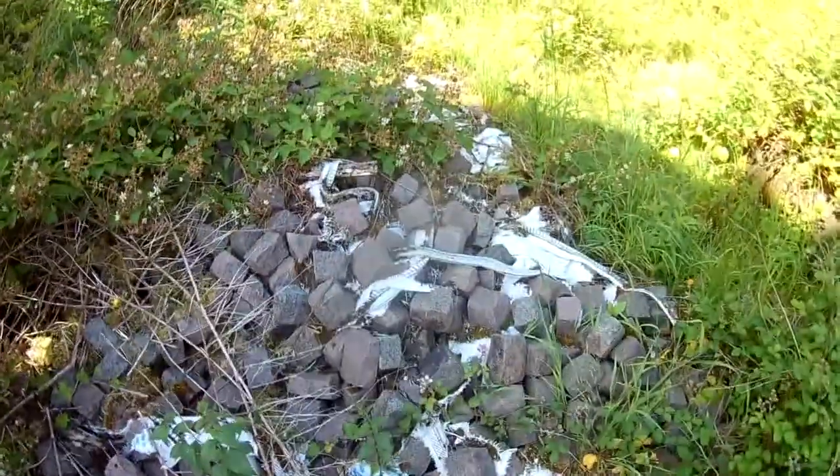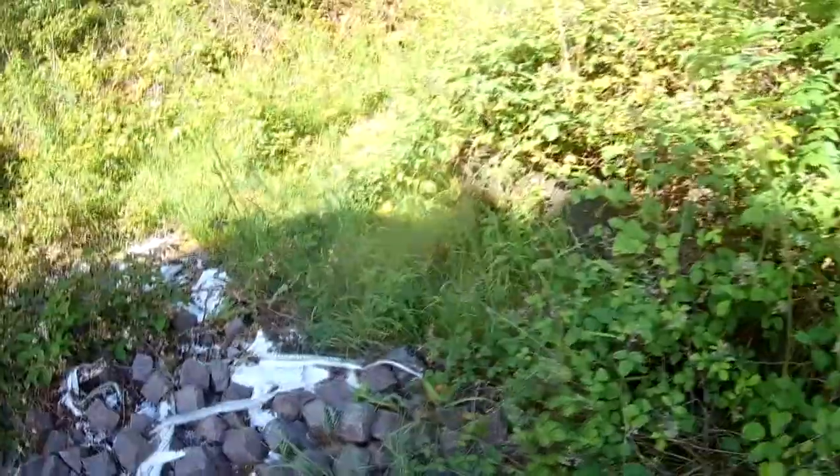You can tell how long these bags have been here. They're all corroded. That was before internet.